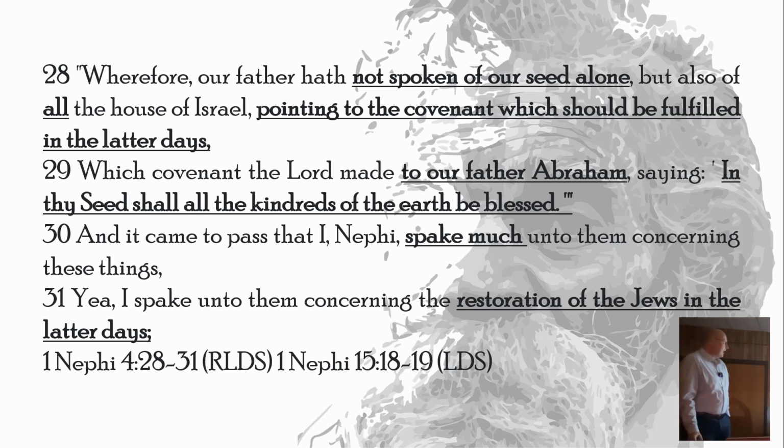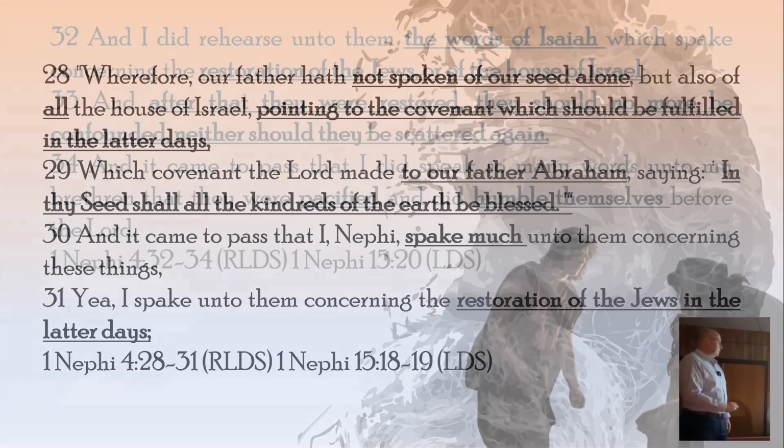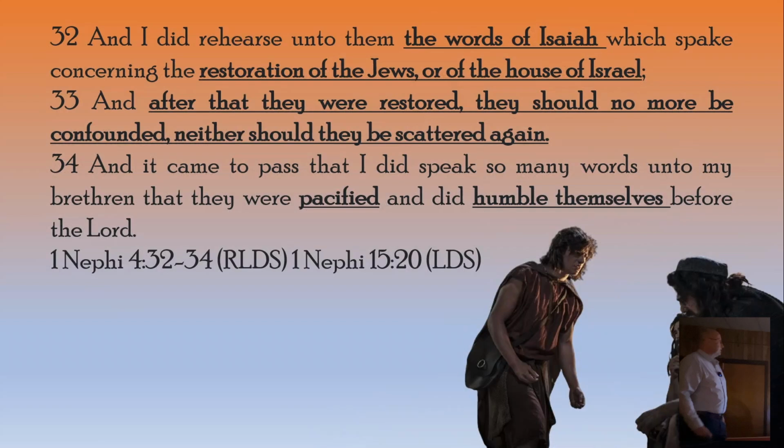And it came to pass that I, Nephi, spake much unto them concerning these things. Yea, I spake unto them concerning the restoration of the Jews in the latter days. The restoration is of the covenant of the Jews being brought back to their God, like a hen gathering her chicks under her wings. That's what the restoration is supposed to be: the restoration of the Jews back to their Creator.